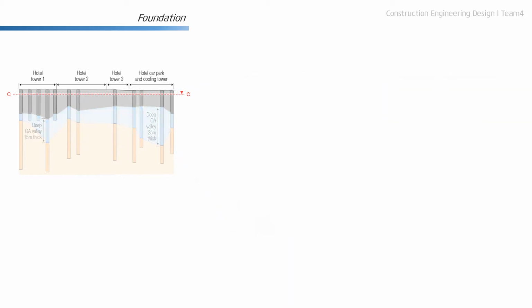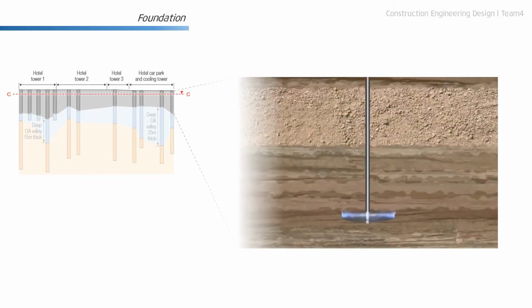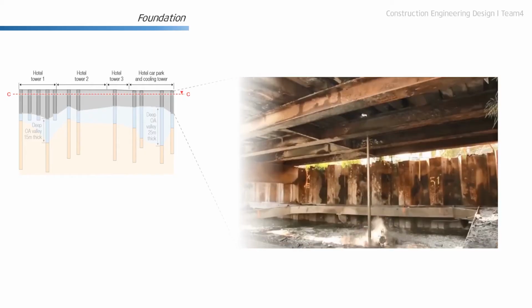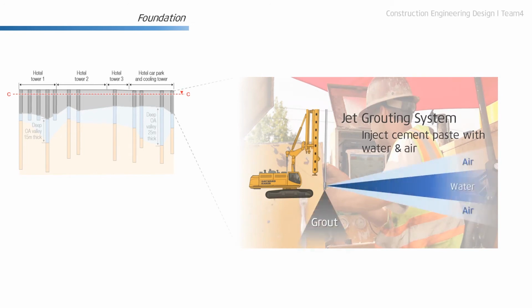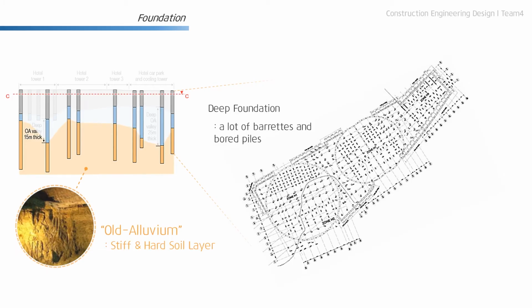So, the engineers reinforced the land by using the jet grouting method. It is a technique that pushes the soil away by strongly shooting water and air, and at the same time fills the empty space with cement paste. To overcome the weak soil problem, many barrettes and bored piles were inserted into the hard and stiff old alluvium layer, up to 30 to 40 meters.